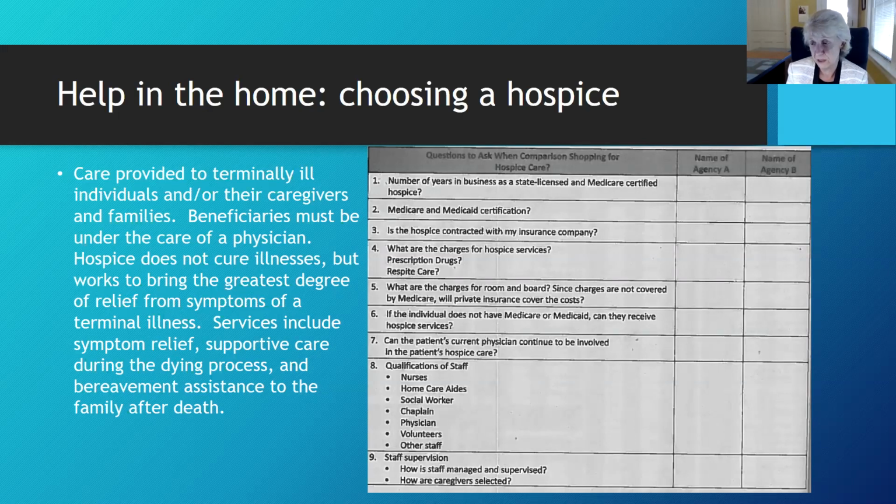And then another question to ask is, what are the qualifications of the people who are going to be working with you? So the nurses, the aides, the social worker, what are their licenses and those kinds of things? How are the volunteers that might come to your home trained? And then what is the staff supervision? Again, under Medicare, there are pretty specific guidelines in terms of how staff will be supervised.